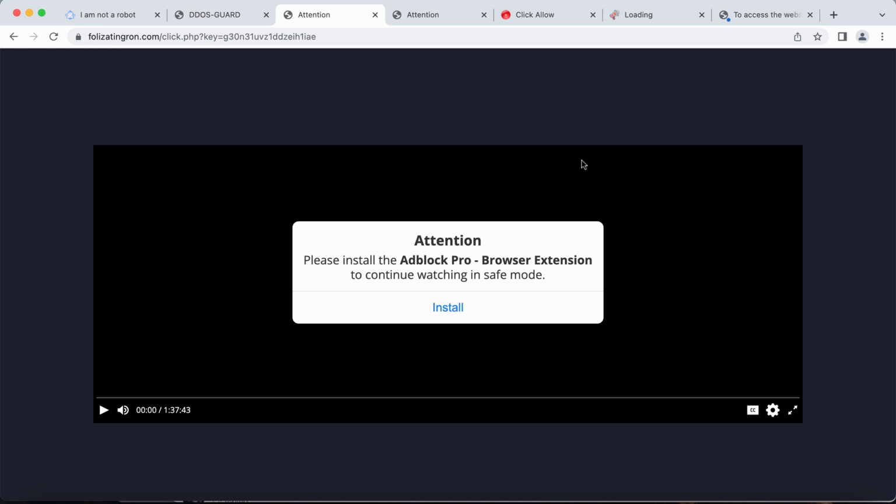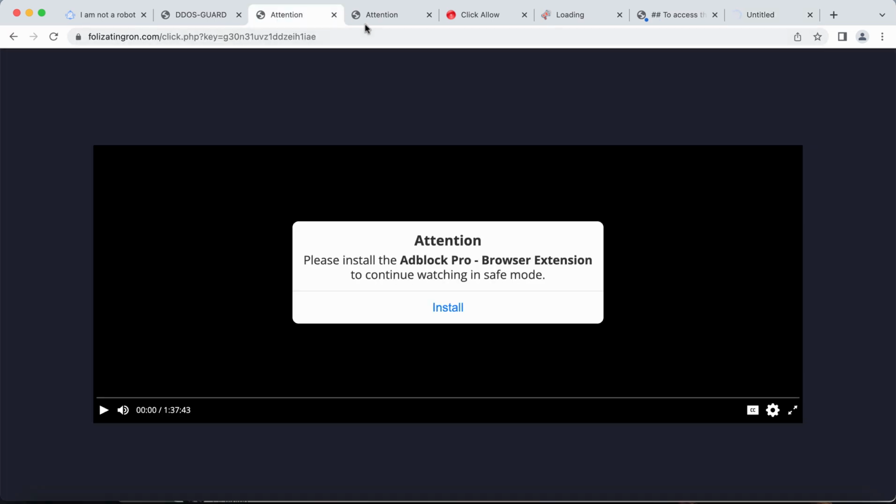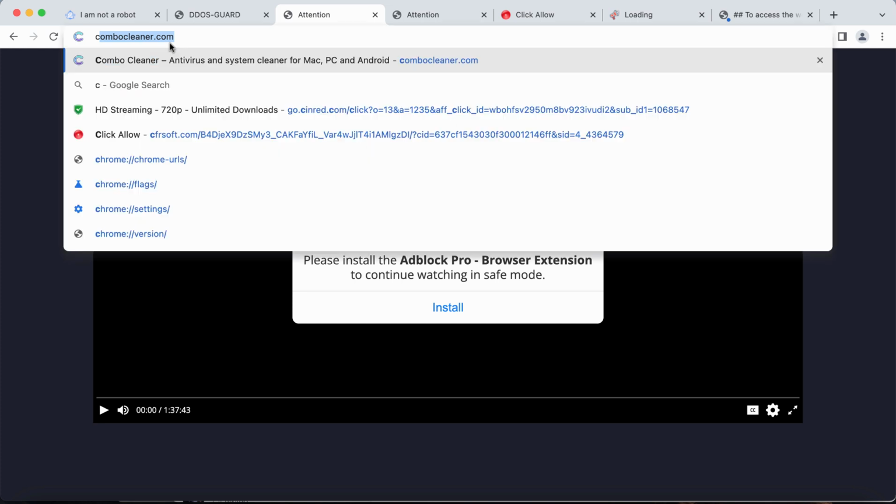The real purpose of this site is to basically trick users into downloading and installing certain potentially unwanted software. For instance, this could be some unwanted browser extension or some other type of potentially unwanted software. So if you see this pop up by folizatinggrown.com, don't trust it, simply leave this page.